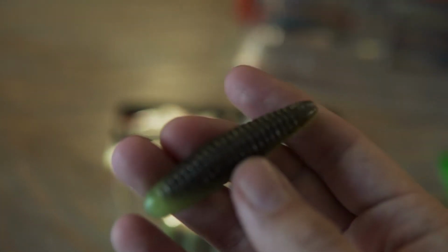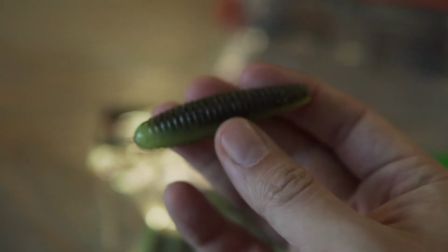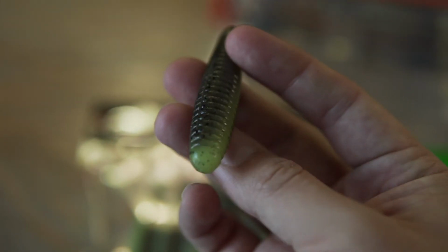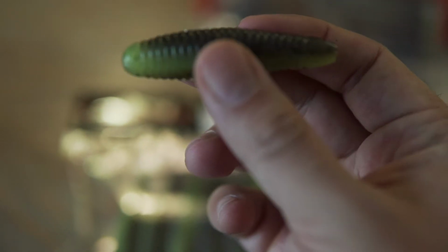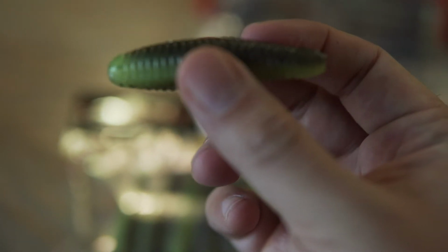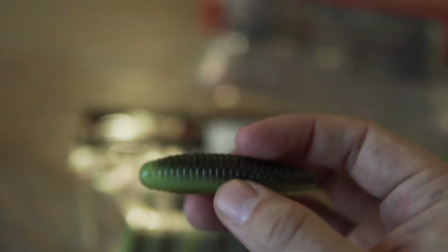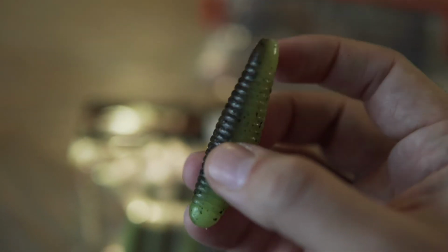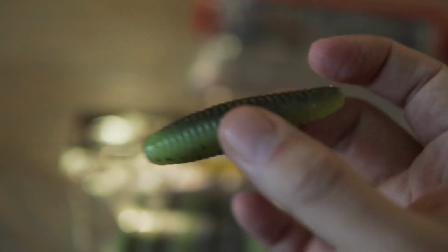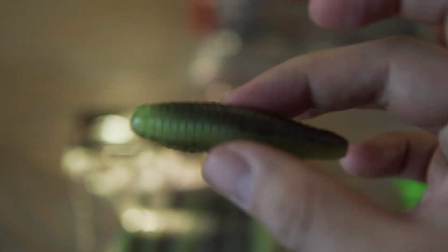Alright, so starting out, I want to talk about kind of the poop style baits. Everybody knows the Cover Scat. More recently, the Fish Arrow company released one called Heavy Poop. And I'm not talking about baits that are named after poop, but more so baits in general that have the same appearance and same functionality.